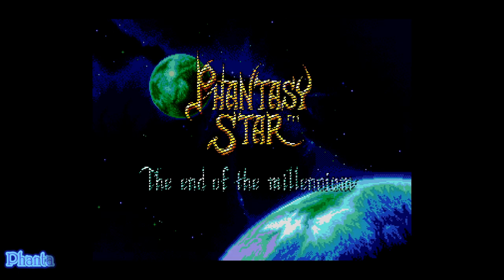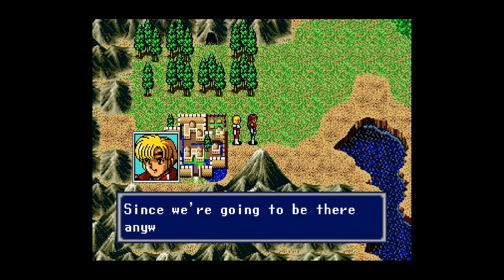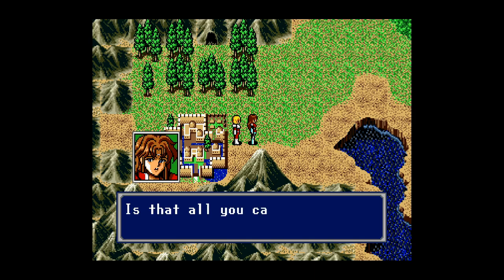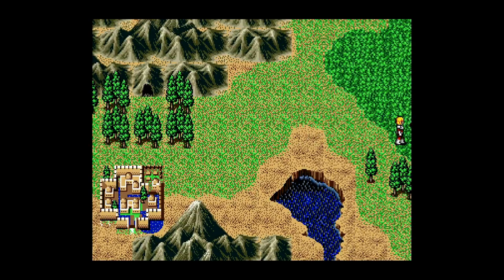And number 1, Phantasy Star 4. Our number 1 is the immense and immortal, gorgeous and exalted, hailed and revered, Phantasy Star 4, The End of the Millennium. It is an amazing send-off for an amazing series. PS3 may have stumbled, but PS4 rights the series for the dramatic finale. Graphics are wonderful, with amazing comic book style panels delivering the story.